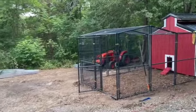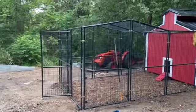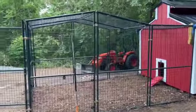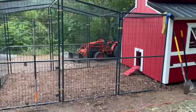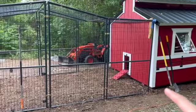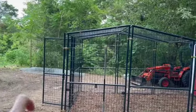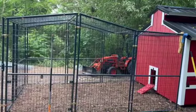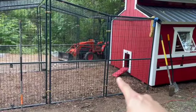Hot out here. So as you saw, the girls and Shawn worked on leveling out the run and attaching it as close as we could. I think there's still some more work to do. We've got some holes on the sides, and we have all of that hardware cloth over there that we're going to use again to run around the bottom portion of it, and also up against this gap right here.